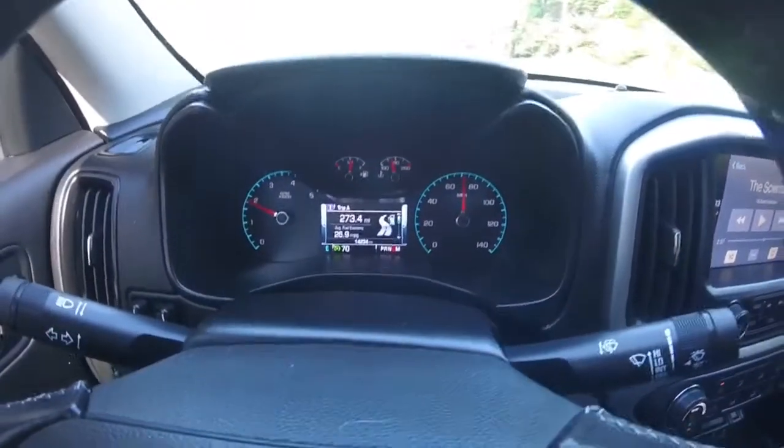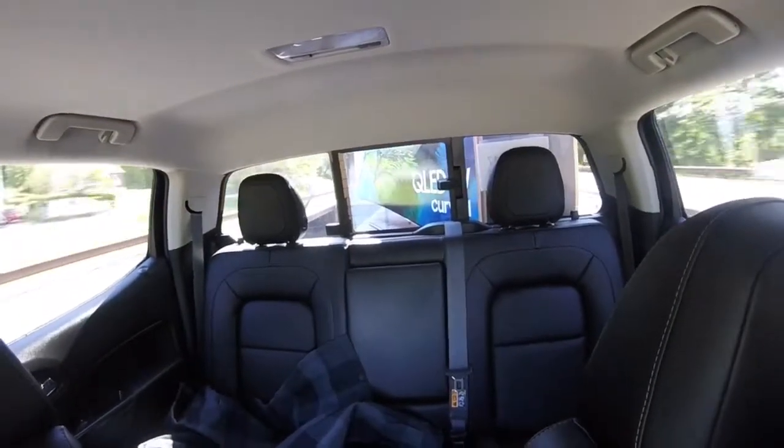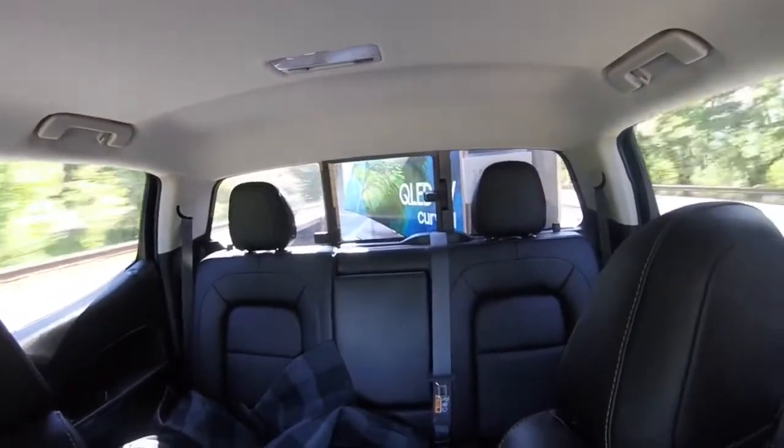26.9 on the way back, and we're not going empty back. We picked up, I don't know if you could see that huge box in the back. It's a 75-inch curved QLED Samsung TV, which is a humongous box.